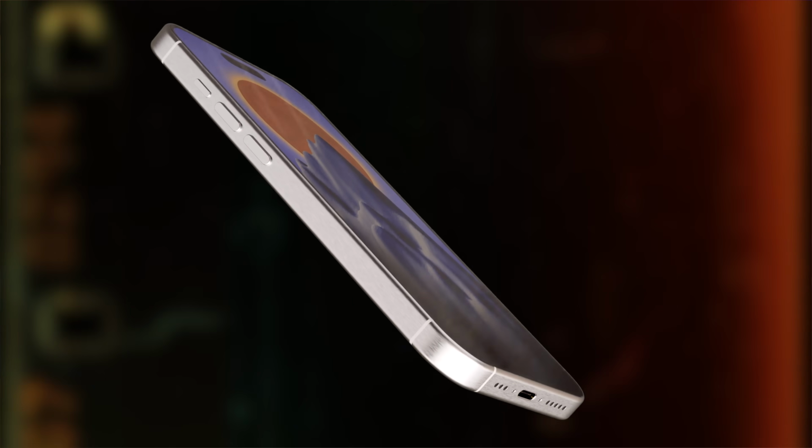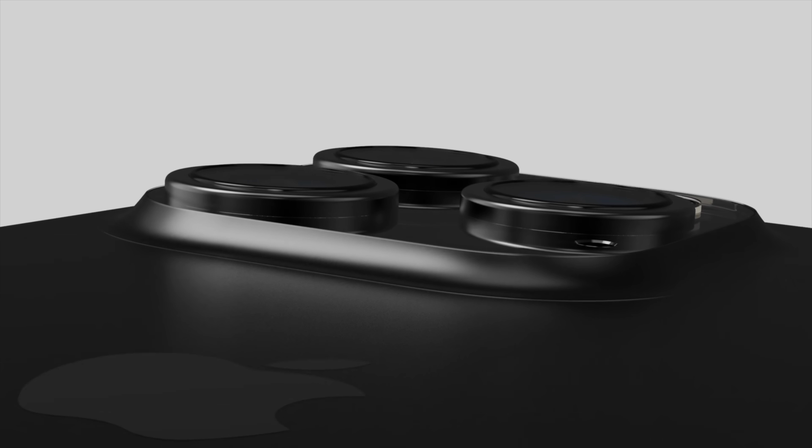So if you're still here watching up to this point, first of all, thank you, and second of all, you care enough about iPhones to the point where you should honestly only be buying Pro models from now on, because that's where all of the best tech and innovation is headed.